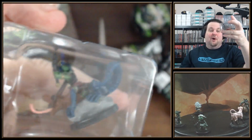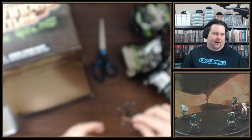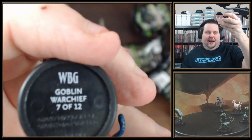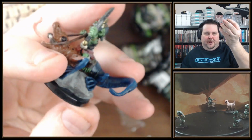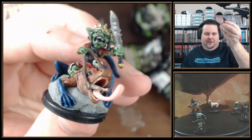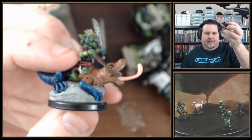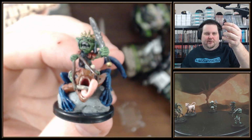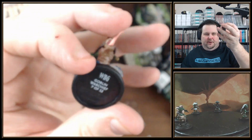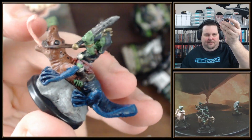Look at that. That's like the most expensive one right there. That is awesome. Now this is a rare, and this is number 7. As you can see, this is the Goblin Warchief. He was about $35. Look at that. That's so awesome. And this is like a regurgitated mini, I think, that was from the Heroes and Monsters series. Kind of had the same thing, but just painted different, and he had a name instead of just being called Goblin Warchief. But look at that. Lizards on like a rock. Man, look at the web.